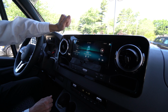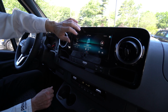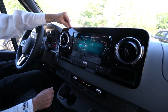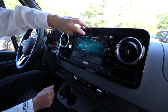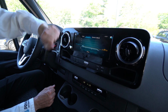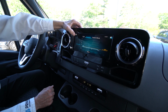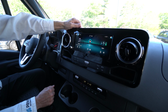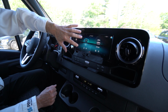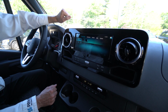There's a media center that you can access once the Mercedes Me Connect is activated. And here's your info center. This van doesn't have any miles on it yet, but once it does, you can get your fuel economy readout right here. This does have the 4-cylinder diesel engine in it, which is very fuel efficient, somewhere between 20 and 24 miles per gallon. There's an app store, and then also your vehicle settings.